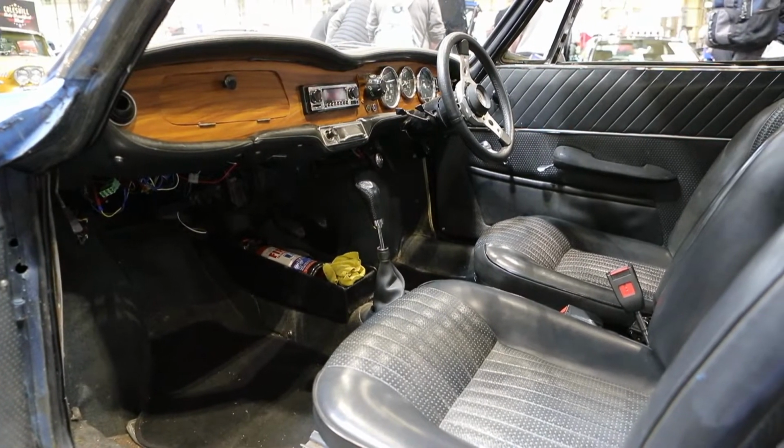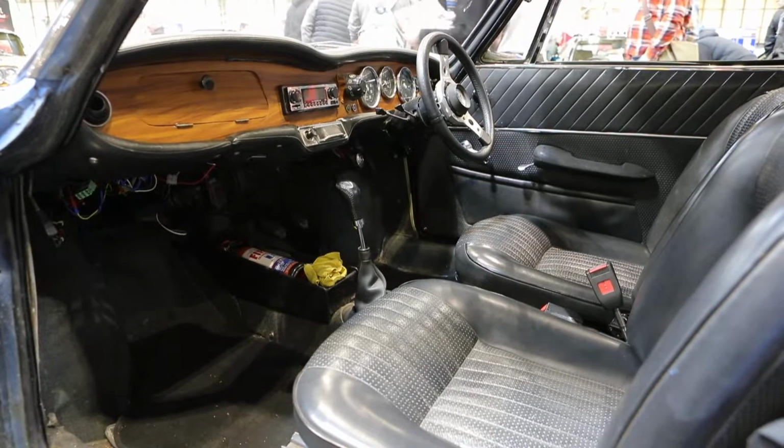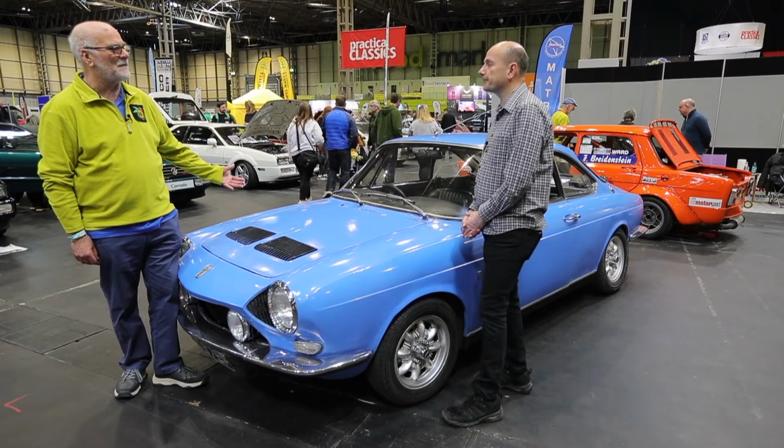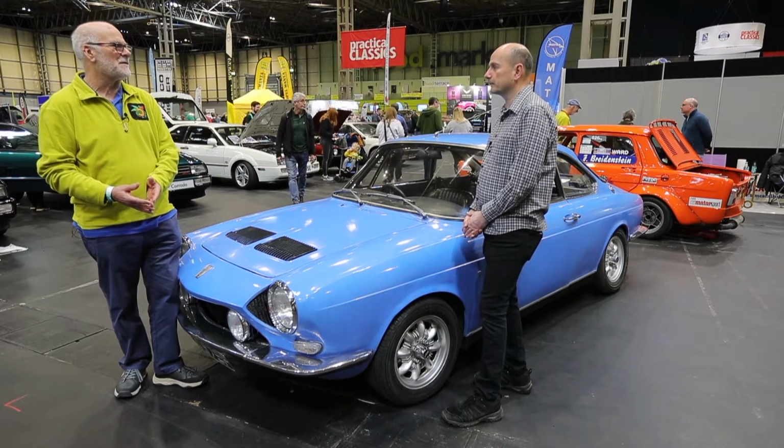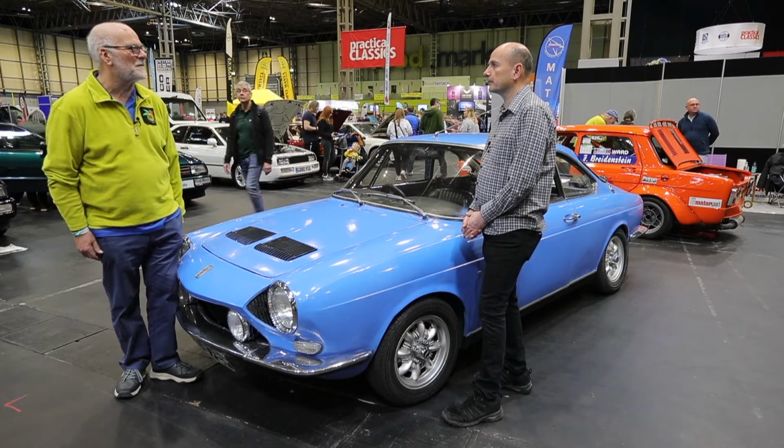So the factory didn't make any right-hand drive cars? No. There were a few imported left-hand drive, and they did try selling them here, but they were expensive and there was not much demand for a left-hand drive car.